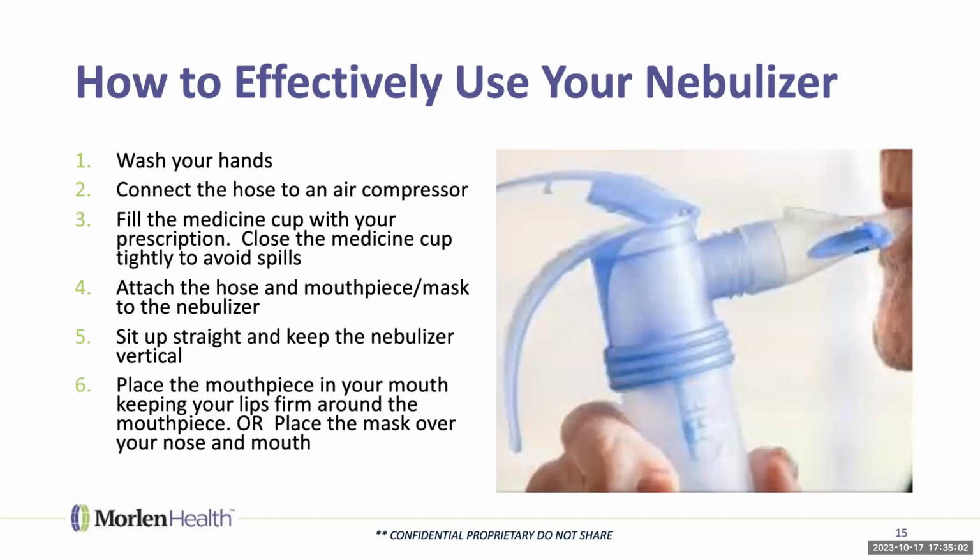How to effectively use your nebulizer. Of course, before you do it, you should wash your hands. And we stress this more with this because you are actually pouring a liquid into the nebulizer cup. So there is more chance of contamination. There's more gaps in the system per se.